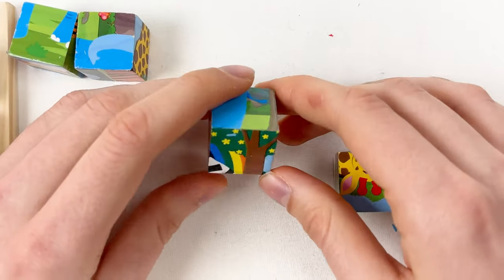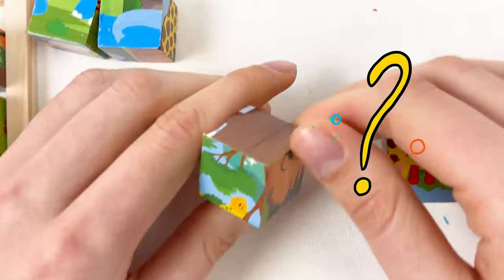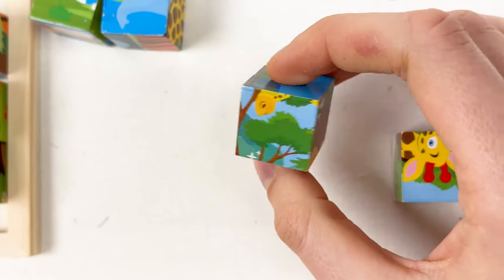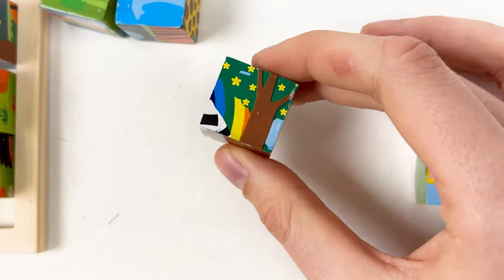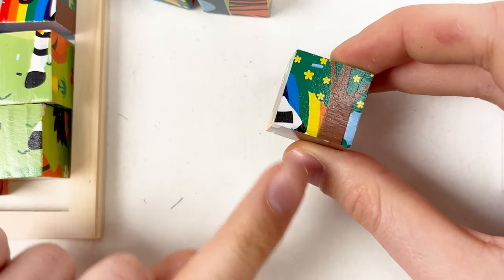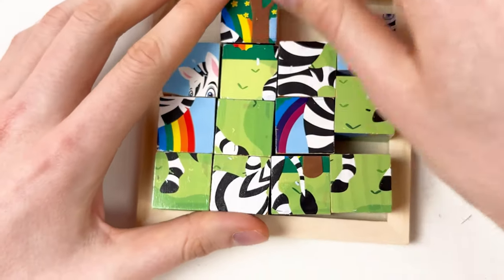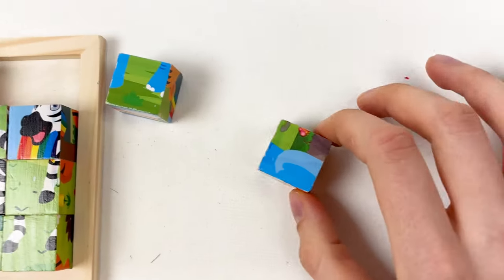What we have here? Can we spot the zebra? Let's do it again. Yes, yes. Where is it? Here's the zebra. See the small part. That's what we need. Okay, great. Let's place it somewhere here. Okay, and then let's take the next one.